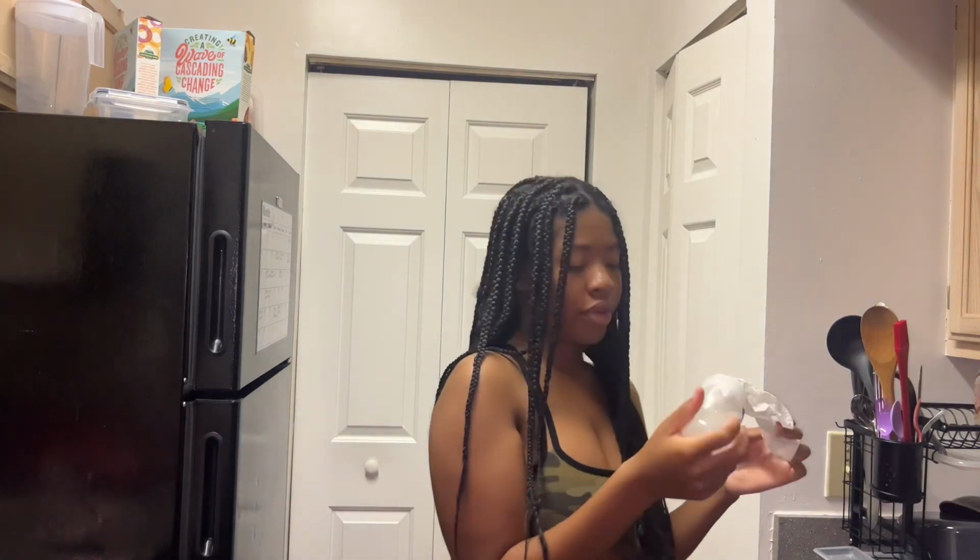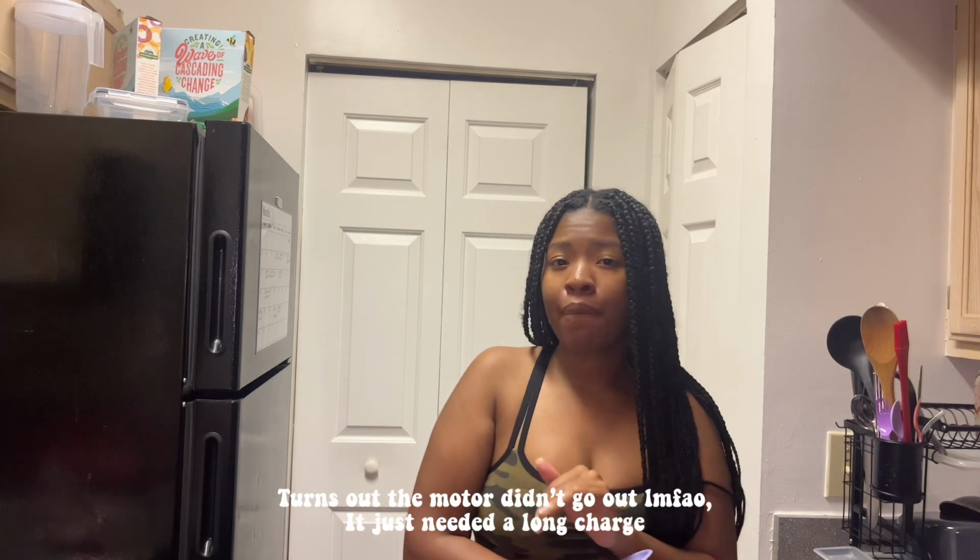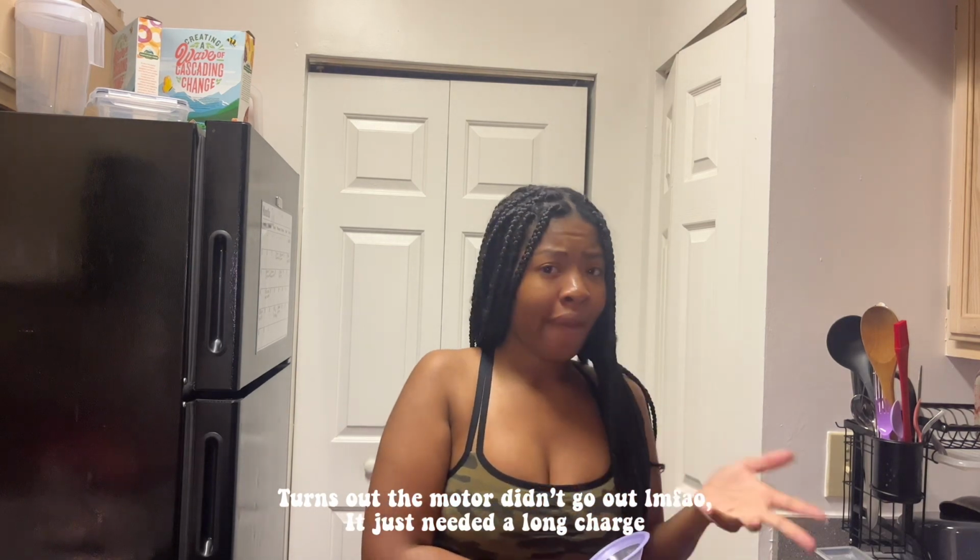I actually have three different pumps. So I have this one, which is a hand pump. This one is probably going to be my favorite one out of all of them, just because it's quick and easy. I do have the Momcozy, however, I'm going to give it like a 7 out of 10. The fact that my motor has went out already and I haven't even used it that much is very annoying. And then I have the Spectra pump that you plug up to the wall, but sometimes I don't like sitting by the wall, so I just do the hand pump.